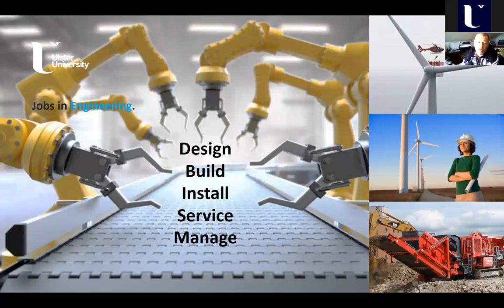Very often we'll have discussions in the school about the relevance of engineering and how it's very good to design things. It's very good to come up with design scenarios, but we must be able to manufacture it. And if you look at it, there's around 25,000 people involved in the manufacturing industry in Mid-Ulster and Derry and Strabane alone. So if we take that level of jobs, then manufacturing is really important.